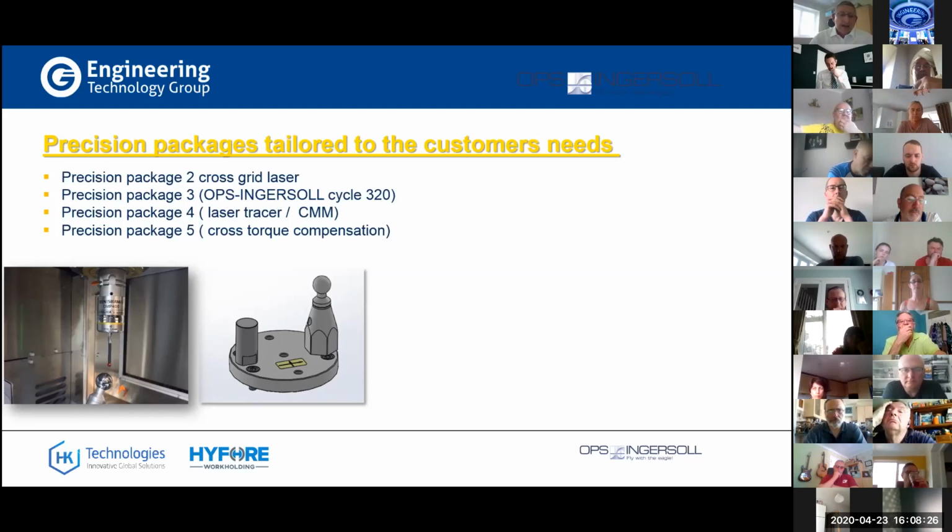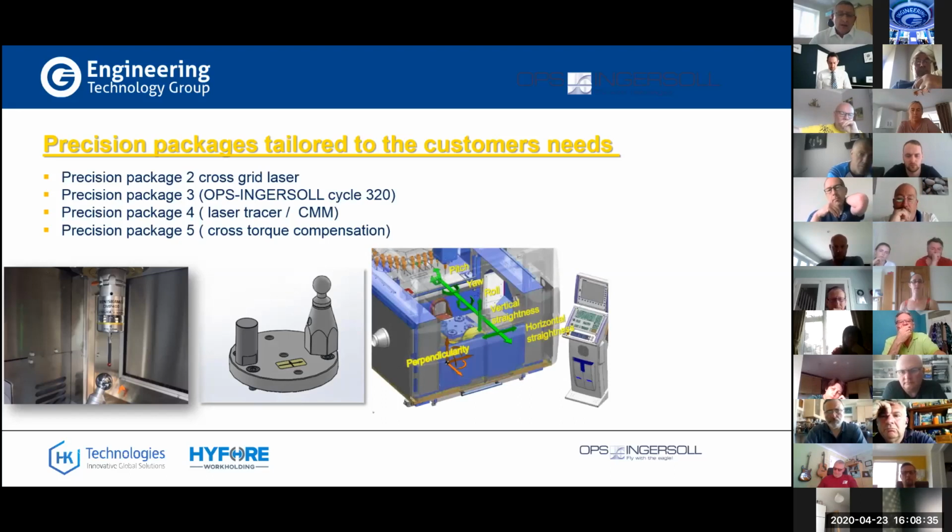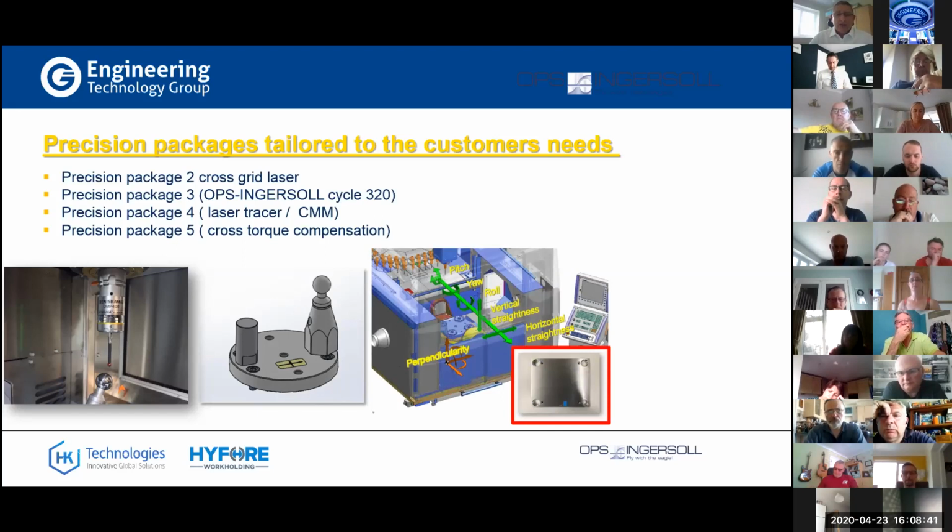For very high accuracy and very high dynamic 4th, 5th axis applications, sometimes we need to get more out of the machine tool. So once the machine has arrived and become thermally stable, we can do laser tracing across the machine to take out any roll or yaw and vertical straightness. And we also do a cross comparison using a sample that has been certified, and we compare this with the customer's CMM. Often we find that the customer's CMM is also not up to spec.